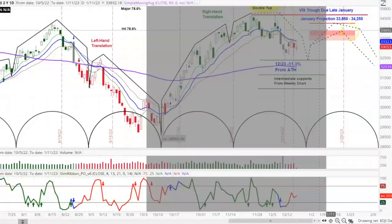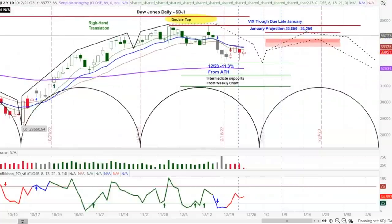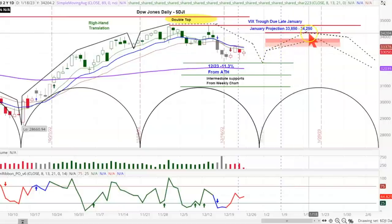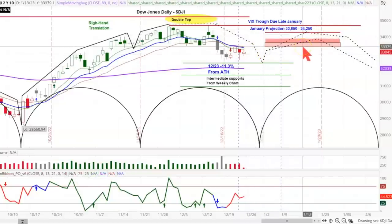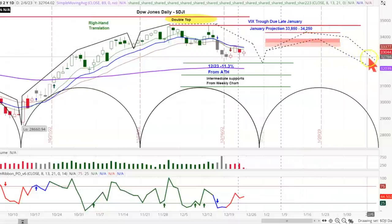Let's just take a look here a little closer, and we'll see in here what our upside projections are. Because of this VIX trough that's due somewhere around late January, we expect to get rallies up in here to mid to late January. The Dow numbers here are around 33,850 to 34,250 right in here. That's what we expect, this low to get made and then be moving to the upside again here into January, and then moving down again.